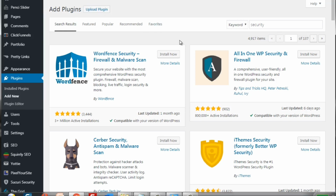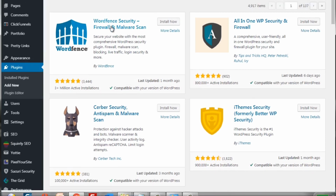So if you go to the Add Plugins page and you type in security, you will find these plugins. WordFence is actually one of the most popular ones. They specialize in firewall and malware scan. And what I really like about WordFence is that a lot of times they will update you about specific plugins that have been hacked or that have backdoors. That's important because you want to stay on top of that. You might not even know, but these sites, that's all they do. They focus purely on WordPress security. So they're constantly figuring out different malware, different loopholes, and different backdoors.